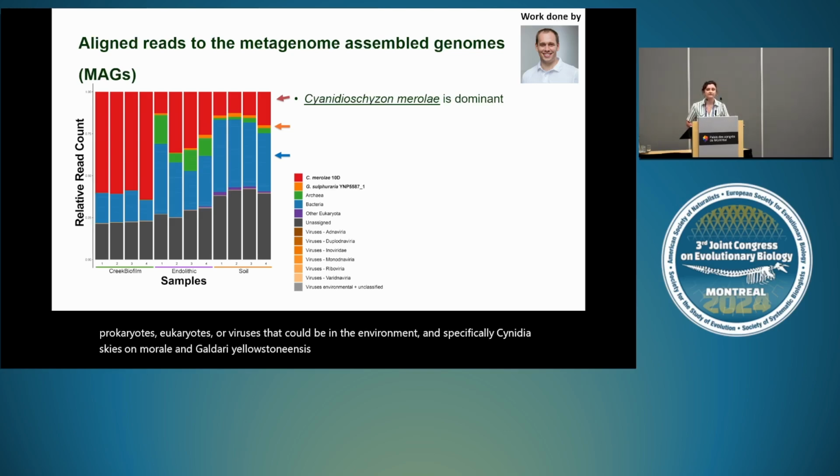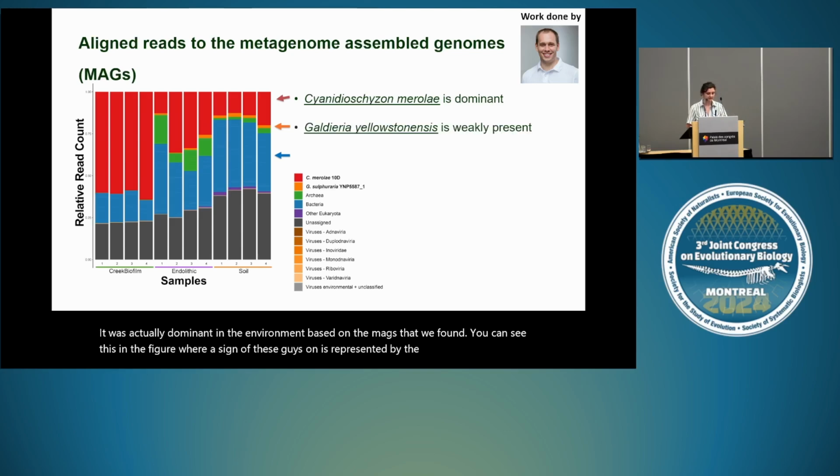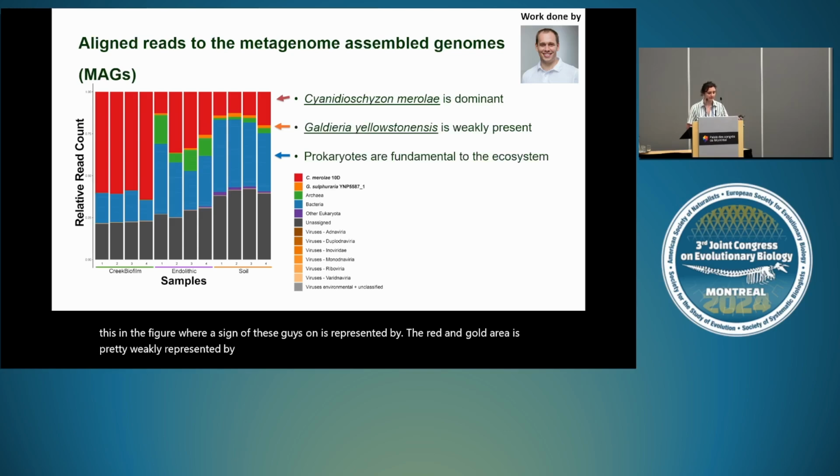And what he found was that even though Cyanidioschyzon seems to be the weaker microbe, right, less metabolically flexible, smaller, no cell wall, it was actually dominant in the environment based on the MAGs that we found. You can see this in the figure where Cyanidioschyzon is represented by the red, and Galdieria is pretty weakly represented by orange. And finally, we also noticed that prokaryotes are still fundamental to the ecosystem, in the coloring here shown in the blue and the green.